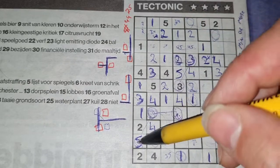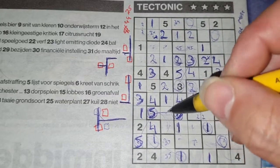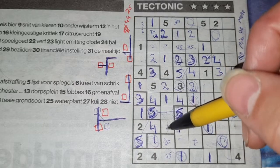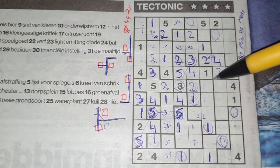And this box is connected with that box. Should be also a 5. And that box is connected with this box. Should be also a 5. 2 numbers left in this area for the numbers 3 and 2. 3 and 2. Let me mark those. 2 and 3. Alright.